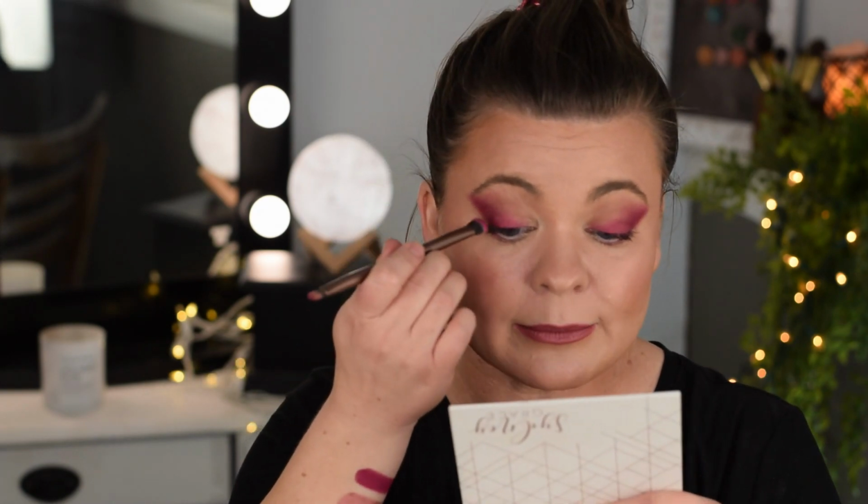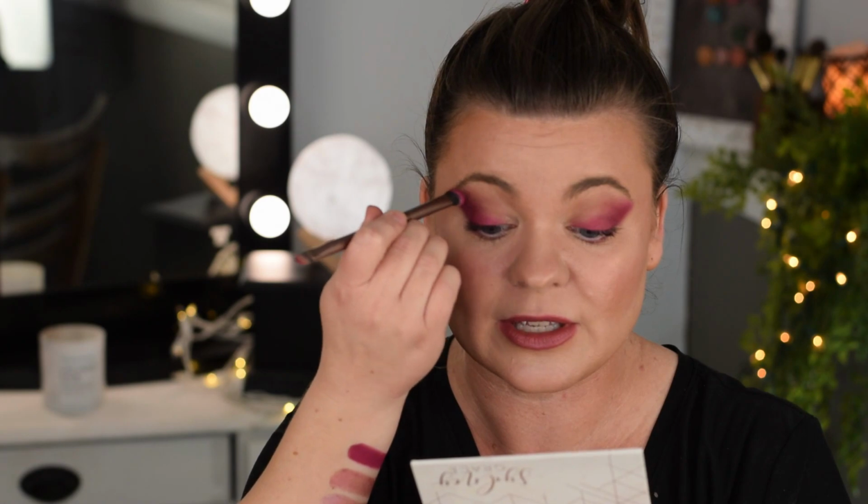I mean, I do like this, but I don't feel comfortable wearing it. I don't know why. I think sometimes it's because if I didn't get enough sleep last night, I have redness in my eyes. Then you see this pink. I get nervous. People think I have conjunctivitis or something like that.